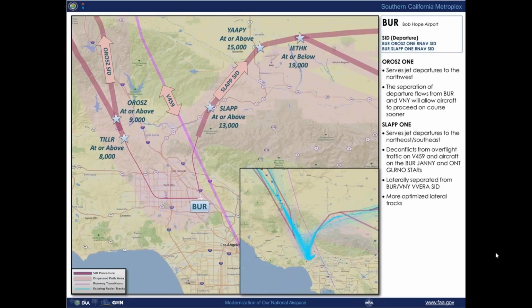The next slide is a Burbank SID. It's the Burbank Aros and the Burbank SLAP SID. To clarify on this slide, you will see the environmental area evaluated in magenta. Again, you have the inset showing 1 day's worth of traffic, and again showing the departure in magenta with the name indicated on the arrow.